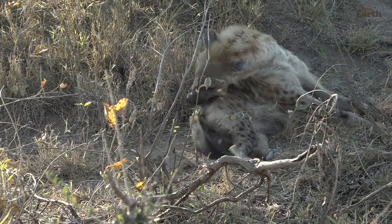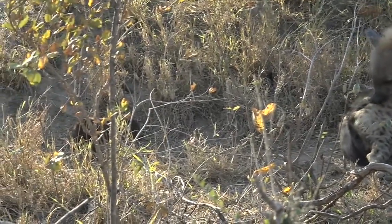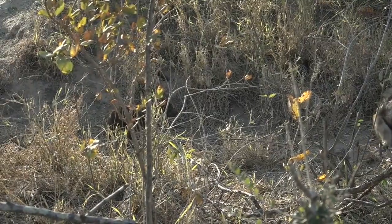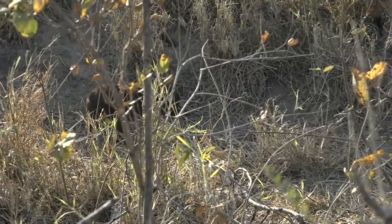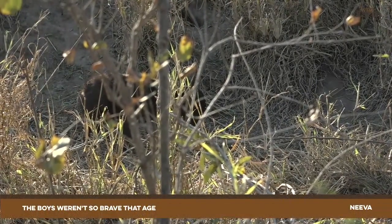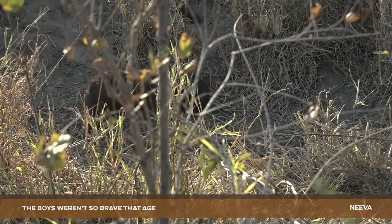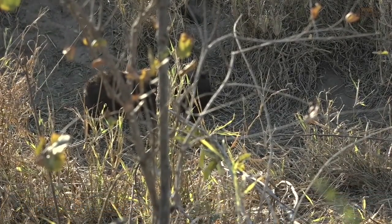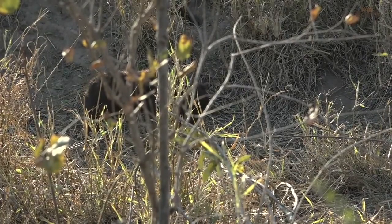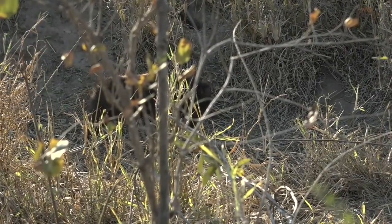I think that little one just got scolded there. It seems to be popping its head into mother's bottom, which is obviously not pleasant. And yes, they're highly olfactory. Hyenas can smell old trails that are days old, days upon days, and they can still smell the blood. They rely heavily on their nostrils. A blind hyena, I think, would survive absolutely fine.